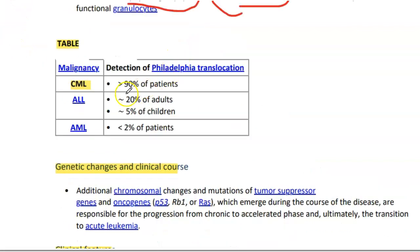The Philadelphia chromosome is present in more than 90% of patients with CML. In ALL, about 20% of adults and 5% of children have the Philadelphia chromosome, while in AML it's very rare, less than 2% of patients.